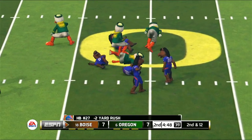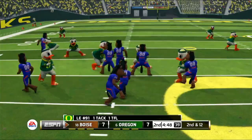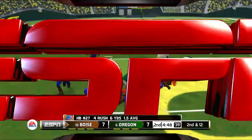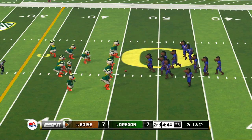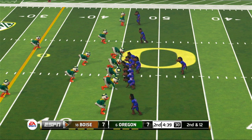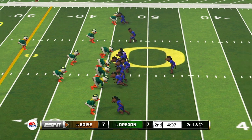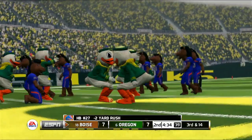Give to the tailback, and he's met in the backfield. You know, these backwards plays can have a psychological impact. It can damage a team's confidence if it keeps happening. From the 46-yard line, second down. Delayed handoff, and he's not going to get back to the line.